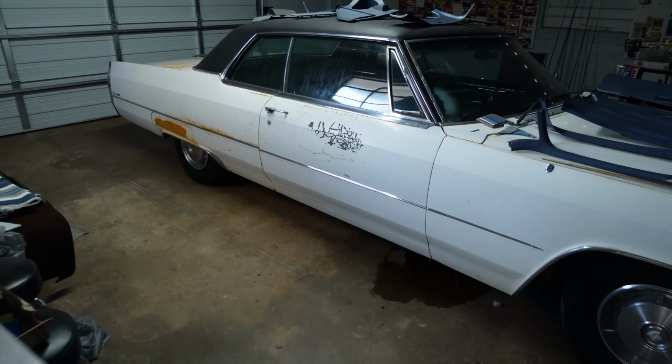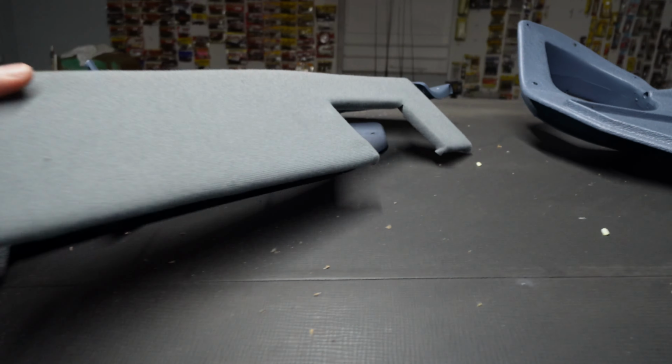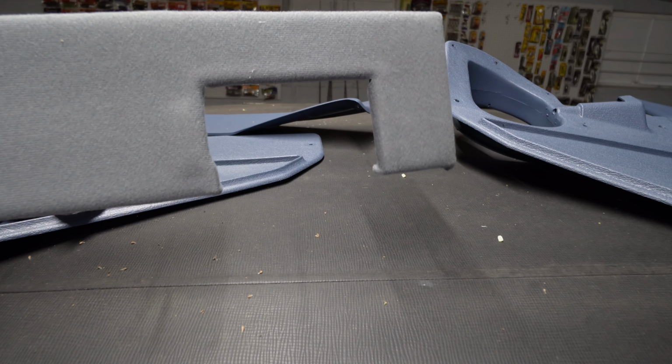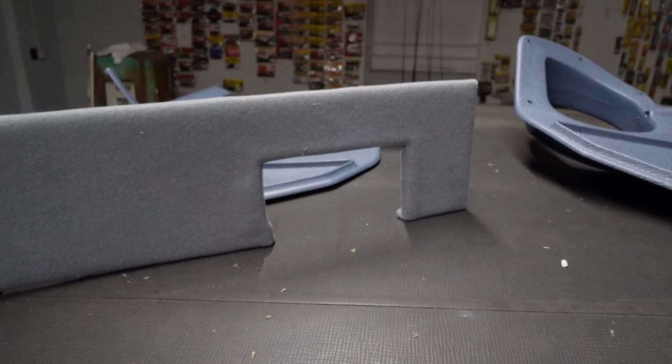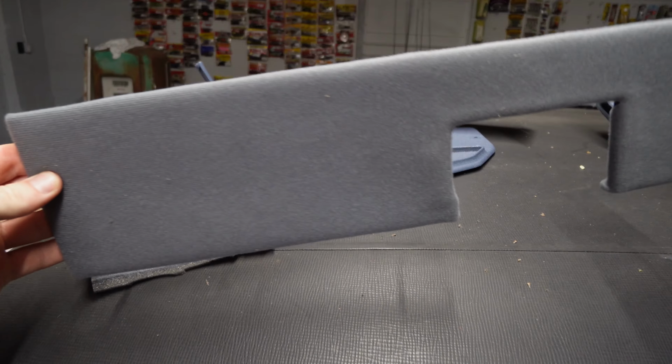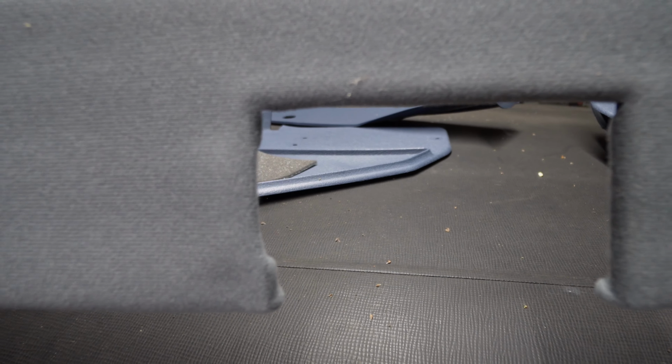Yeah, in these pieces. Right here, where your door handle is. So, yeah, we'll wrap that. That's gonna be a challenge with all those corners, but luckily your door handle covers up a lot of that.